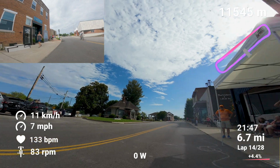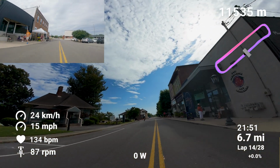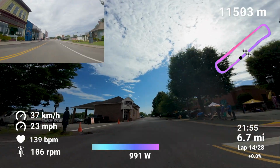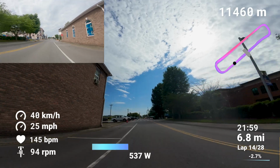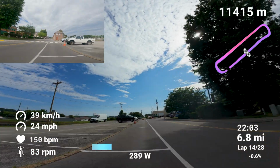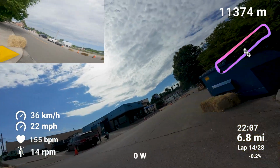I'm looking to jump back in with Zane here, and you can see that he basically attacks right there at the line as he sees I'm getting ready to jump back in, and then I'm having to push down a lot of watts trying to catch back up to him. So he got a big jump on me there. Not sure if I can catch him at this point. I'd have to put in a lot more power.